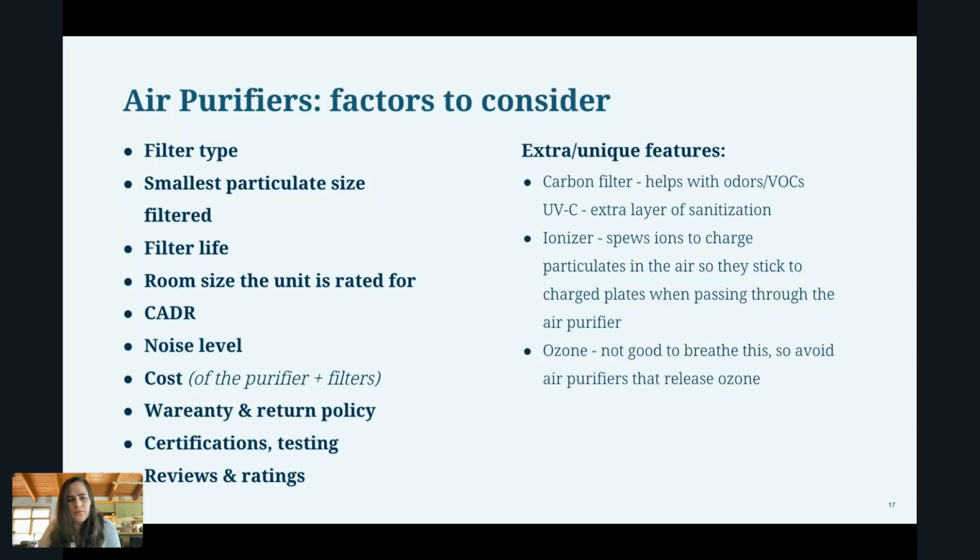Also, it's important to know what room size the unit's rated for. Certain filters, they test them to see how quickly they can filter all the air in a room within an hour, or how many times per hour in a smaller room. This is important to know because let's say you have a really high-traffic room, like a dining room, where people are sitting and eating with their masks off, and they're talking. This room might need an air purifier that can cycle through all the air in the room several times an hour, rather than just once an hour, to really keep up with all of the particles.